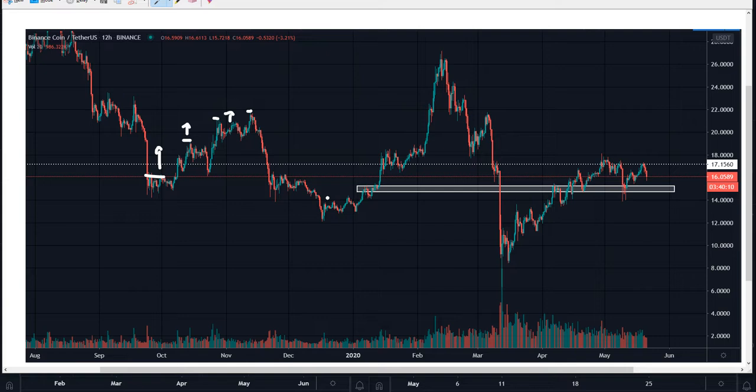And then compared to here, you get this high to this high, which is smaller. You get this high to this high, which is a lot bigger. And then this high to this high, which is even bigger. And then this high to this high, which is even bigger. So you're getting different market structures. It might take a little bit of time for you to understand how that looks if you don't really nitpick what price action looks like.